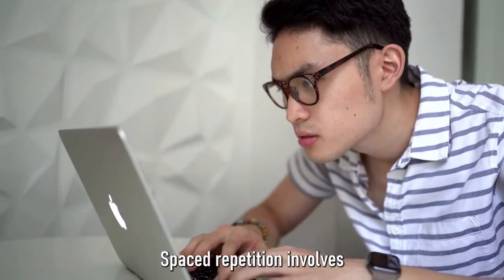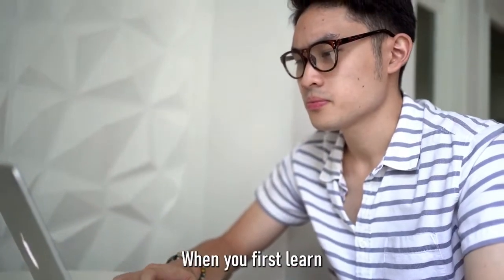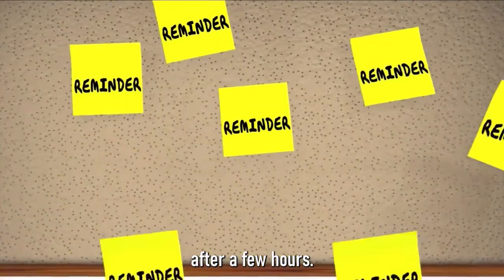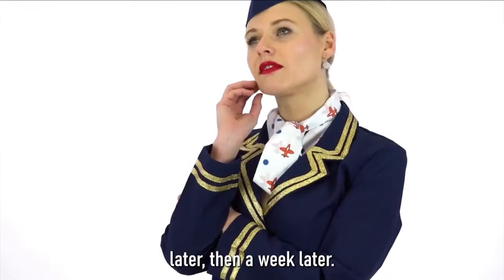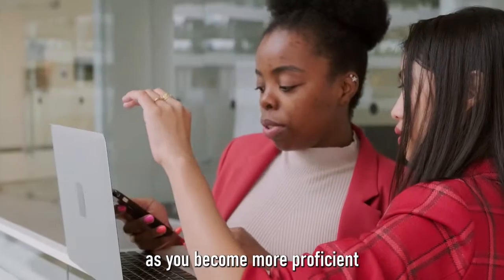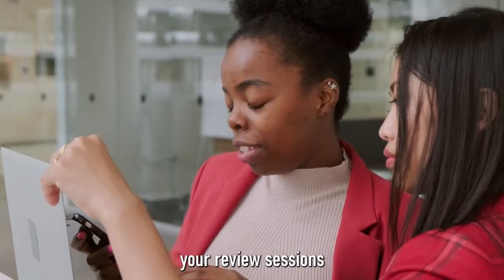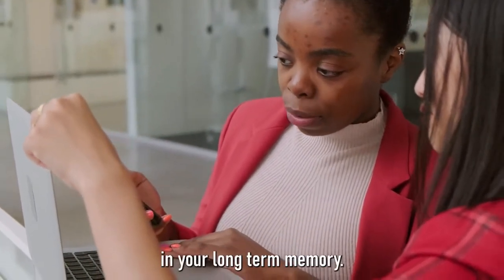Spaced repetition involves reviewing information at gradually increasing intervals. When you first learn a piece of information, you might review it after a few hours, then again after a day, then a few days later, then a week later, and so on. The intervals between each review session are gradually lengthened as you become more proficient at recalling the information. By spacing out your review sessions in this way, you are more likely to retain the information in your long-term memory.